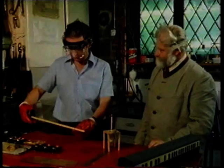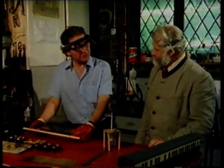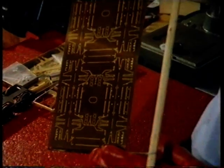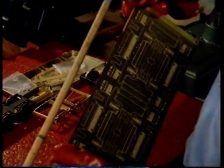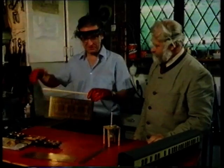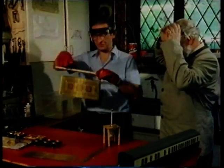Well, basically, photo etching has been around for a long time. The image of the parts you want, in this case the bogie, is laid down photographically on both sides of a sheet of brass, and then the whole lot goes in an etching bath. Don't forget your eye shield, Bob.